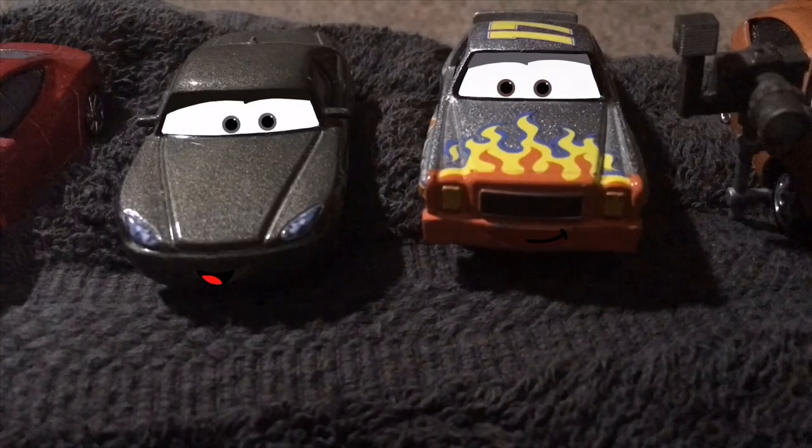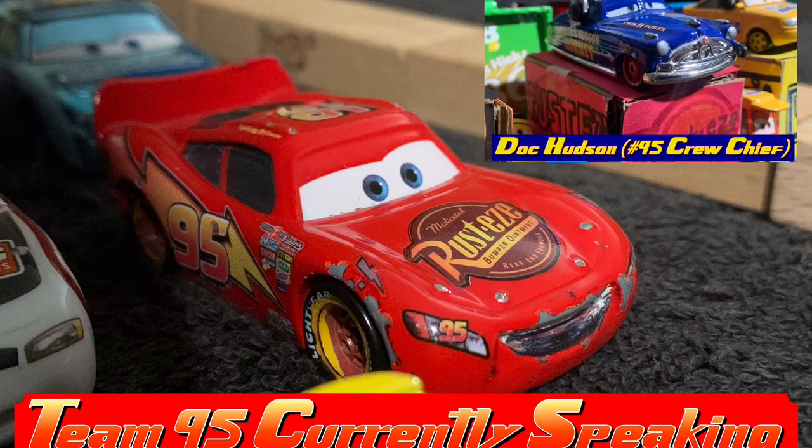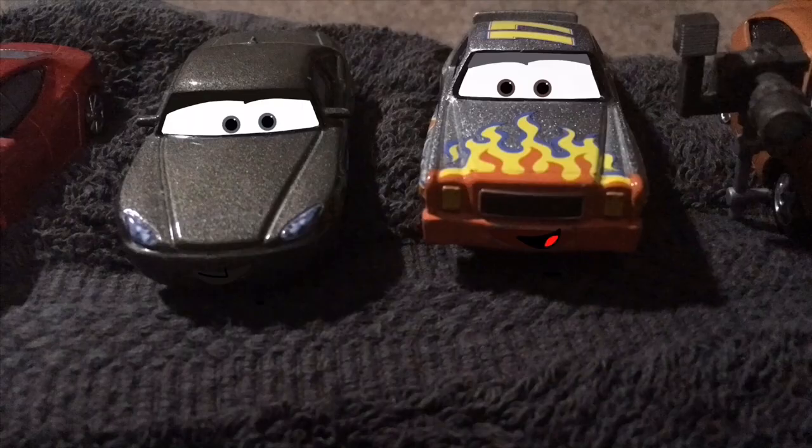Fast pit stops by those teams, and it looks like we have a radio conversation between Team 95. Doc, I'm not going into the pits. We're having a good lead as we speak. 10-4, kiddo. Remember, stay close to the inside and stay away from Chick. They look like they know what they're doing with that good strategy, but let's go to commercial.